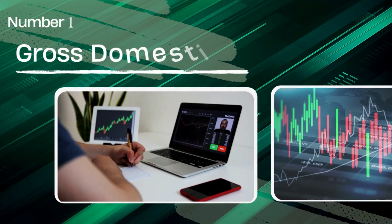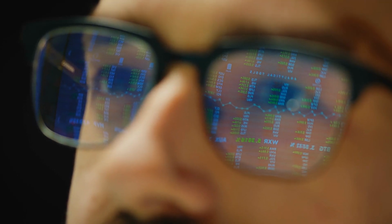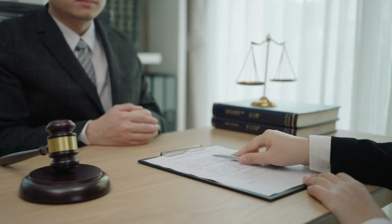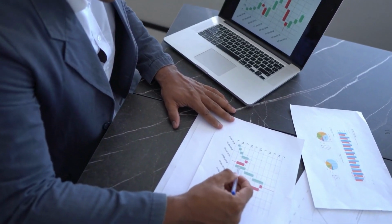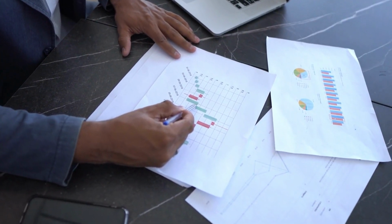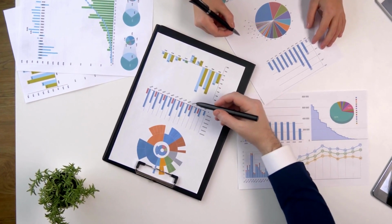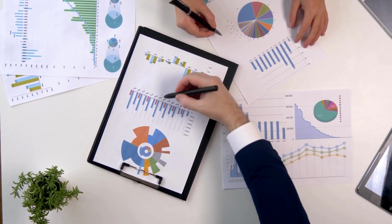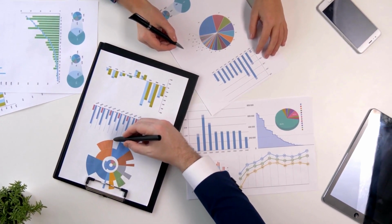Number 1. Gross Domestic Product, GDP. The Gross Domestic Product, GDP, is the most important economic indicator for investors to monitor. It measures the total value of goods and services produced in a country during a given period of time, typically 1 quarter or 1 year. The GDP can be used to measure the overall health of an economy and can provide investors with valuable insight into how well an economy is performing.